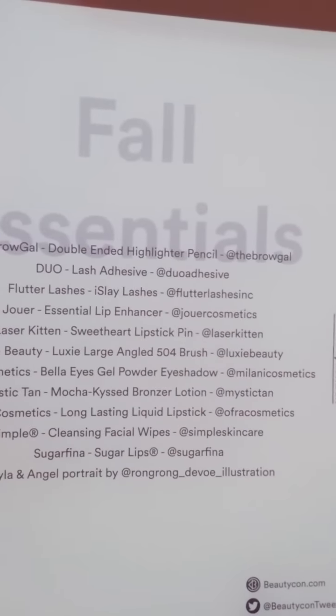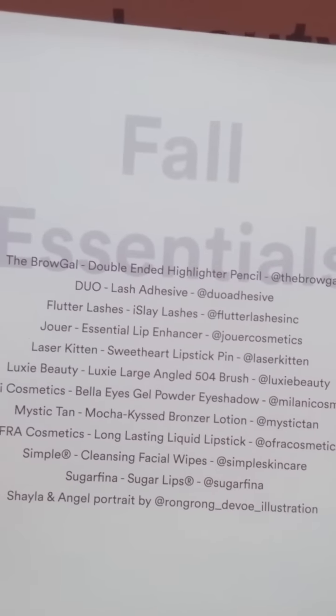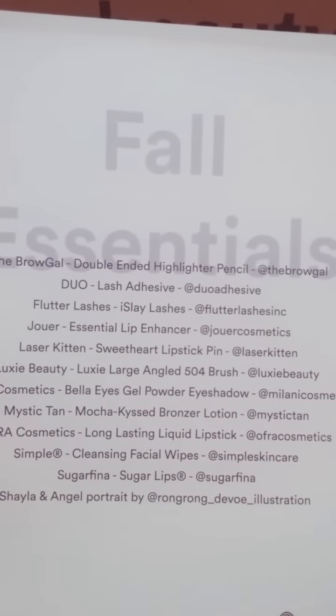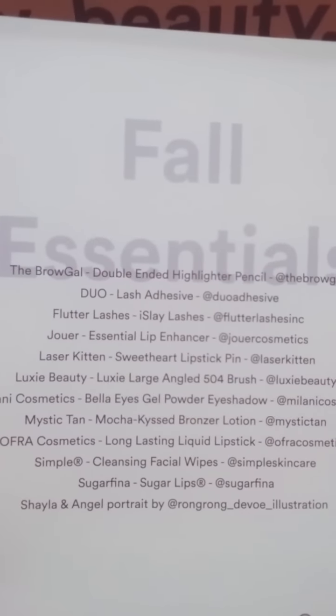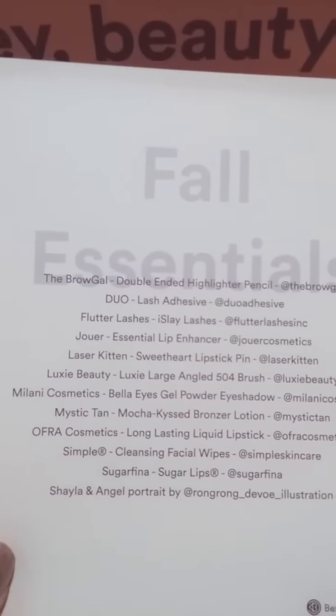And what does it say? The Brow Gel Double Enhanced Highlighter Pencil at the Brow Gal. Dual Lash Adhesive. Flutter Lashes. Okay. Drawer Essential Lip Enhancer. The Laser Kitten Sweetheart Lipstick Pen. The Luxie Beauty Luxie Large Angled 0504 Brush. And the Milani Cosmetic Bella Eyes Gel Powder Eyeshadow. Mystic Tan. Ofra Cosmetic Long Lasting Liquid Lipstick. The Simple Cleaning Facial Wipes. And the Sugar Fine Sugar Lips. Oh, and Shayla and Angel's Portrait.